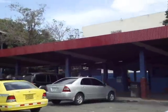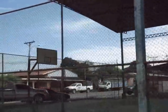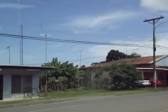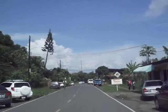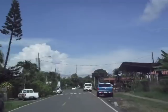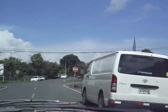On the right is the local high school. They have sports teams, music bands, and all wear uniforms down here. But right now it's a holiday. It started the summer vacation here in Panama, so the kids are out of school for 2 months until February. We are now coming up to the elementary school on the right. Same applies here. They're on vacation for the next couple of months.